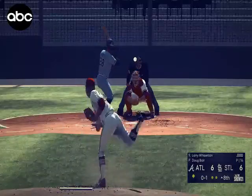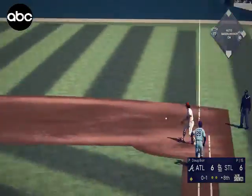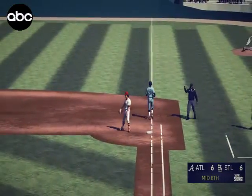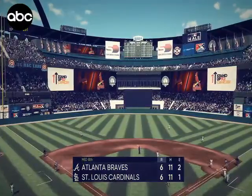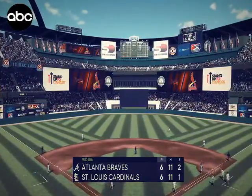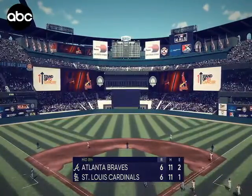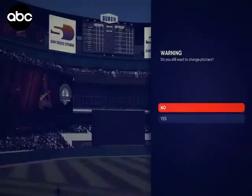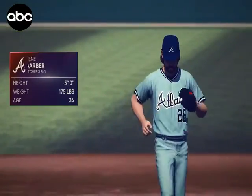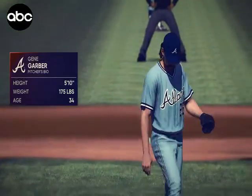Ready with the 0-1. Sent on the ground out to second, fielded cleanly on to first, and this will remain a tie ball game as the inning is over. So no runs here on a base hit, no errors, and 1 man left aboard. Home half of the 8th straight ahead, and we are all even at 6 apiece. Gene Gerber is on to pitch out of the bullpen in the bottom half of the 8th.